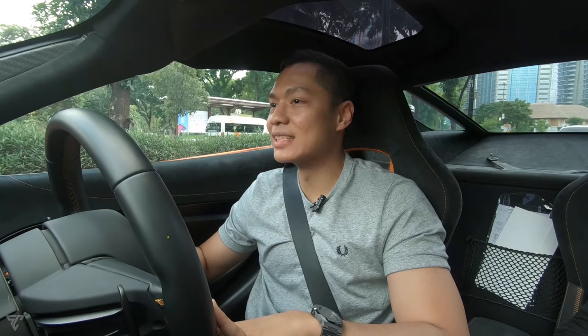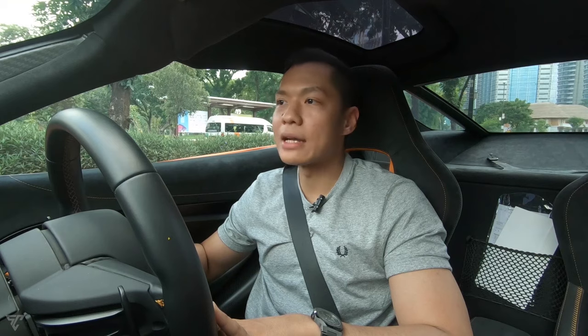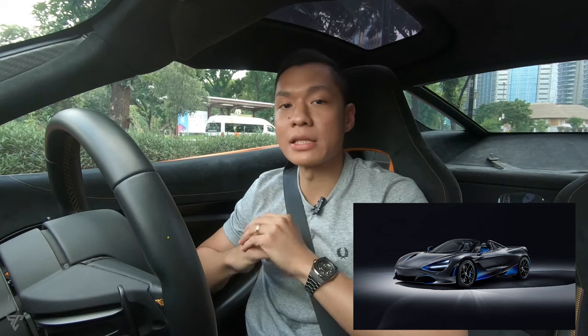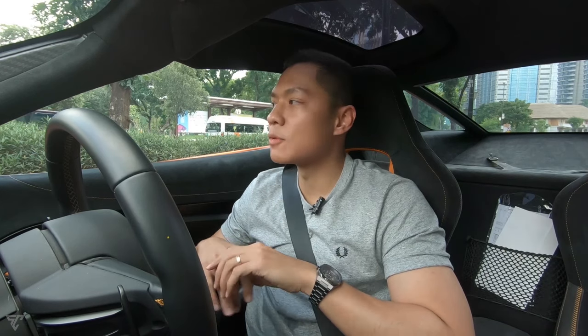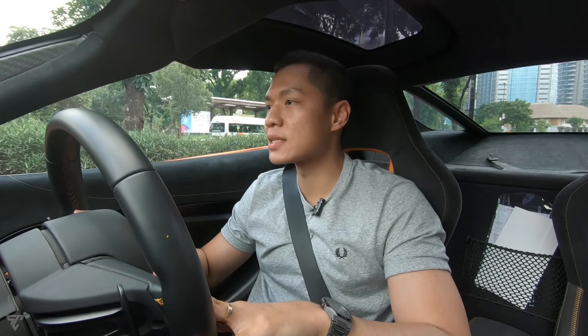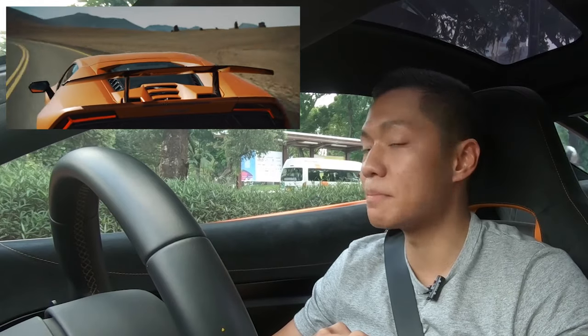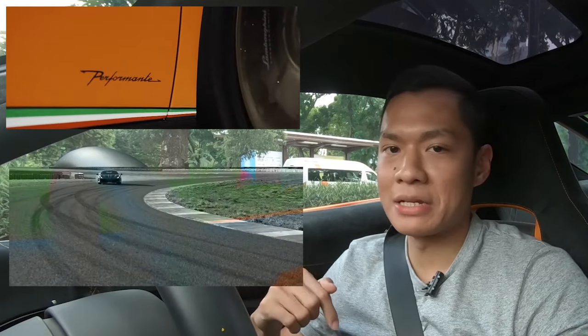So 720S ini is actually udah a couple of years in the market, cuman right now they've just released the Spider version, yang udah topnya hardtop, bisa copot, keren banget. Kayaknya it'll be coming out in the next few months. But kalau kita ngomongin soal speed dan performance, right now this is probably one of the fastest, if not the fastest supercar in its class, dibanding sama Huracan, dibanding sama 488, even the Performante ataupun yang Pista, I would put my money on the 720S.